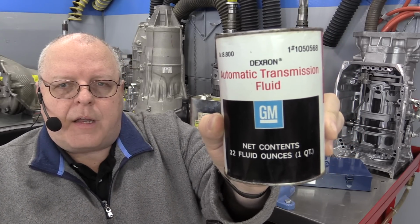Okay, the next fluid specification that Toyota adopted was in 1968. Toyota adopted the General Motors Dexron automatic transmission fluid specification. Now, the Dexron spec had been just released in 1967, and this fluid supersedes the previous Type A Suffix A fluid that was used in the early 2-speed Toyoglide transmission. But it does not supersede the Type F fluid that was used in the 3-speed Toyoglide transmission.